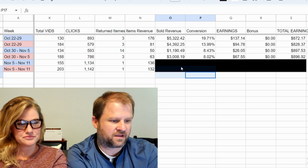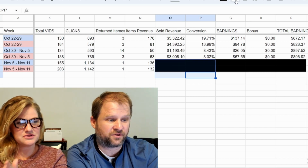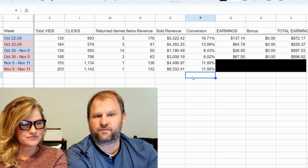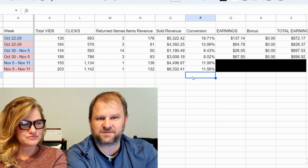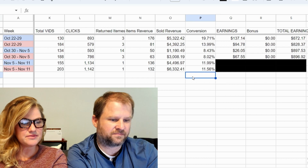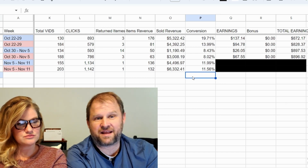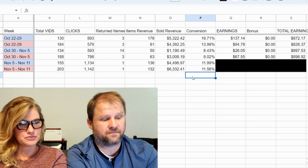Looking at our conversion rate and our sold revenue. What's my conversion rate? Okay. Not bad, though. Up from the ClickCliff week of 8%. Yeah, but I was 14 before. I want to be above 15. Oh, I was 20% at one point. I want to be above 15. I was nearly 12%. Catherine was 11.5%. I'll take it. That's not too bad.